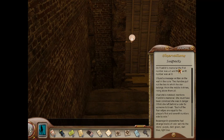On Franklin's memorial, the first number was a 1 and the seventh number was an 8.